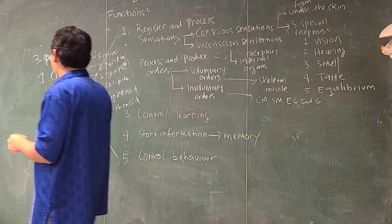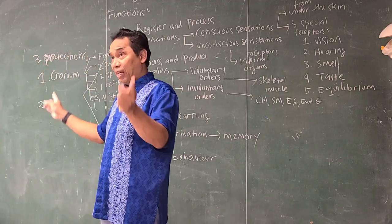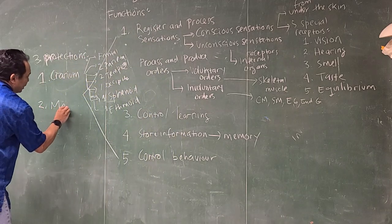Second, the protection is coming from layers. So the brain is actually protected by 3 layers of meninges. So there is a layer called meninges.